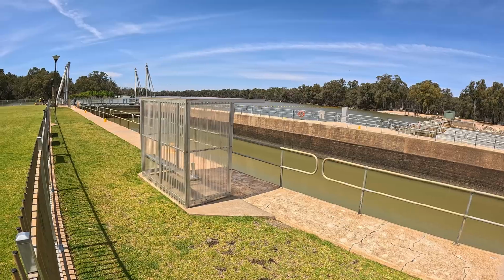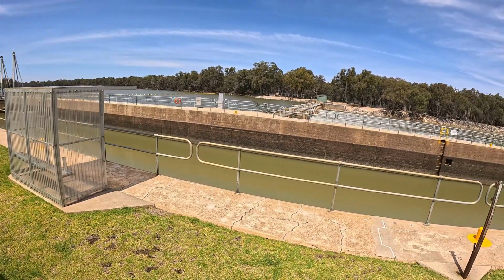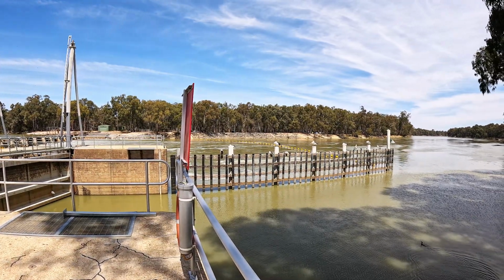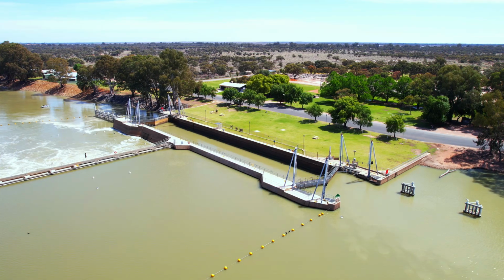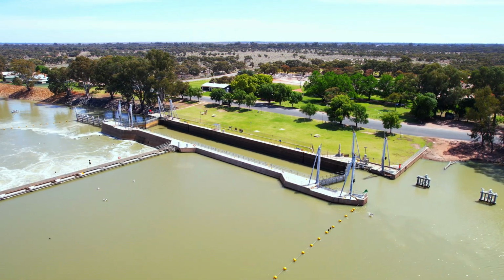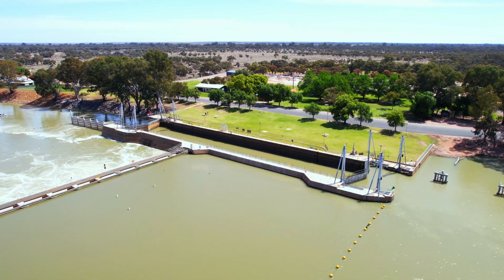So that's a little lookout thing you can stand up on top of. And just down from where the Darling meets the Murray, there's, I don't know what number lock this is, a heap of locks on the Murray River. So this is the lock at Wentworth. It allows the boats to go up and down stream around the weir basically.